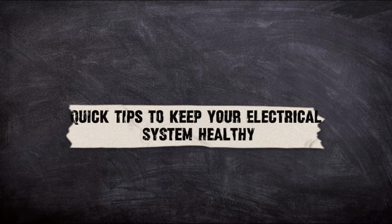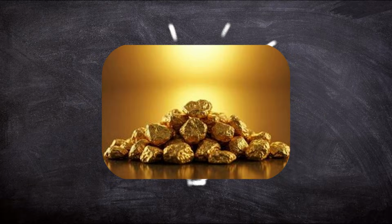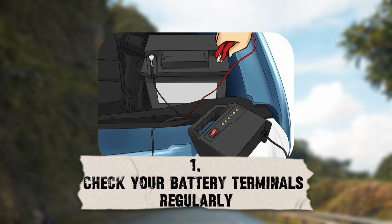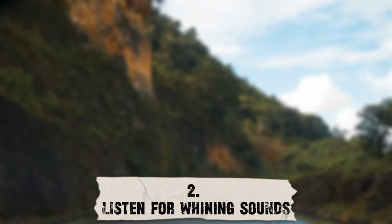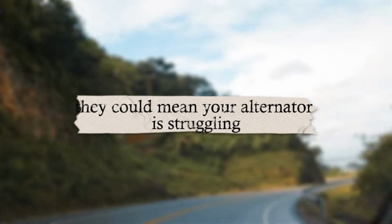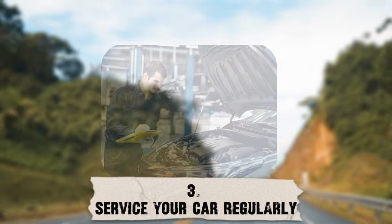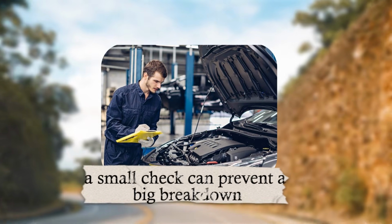Quick tips to keep your electrical system healthy. Before we wrap up, here are some golden nuggets. 1. Check your battery terminals regularly. Clean off corrosion. 2. Listen for whining sounds. They could mean your alternator is struggling. 3. Service your car regularly. A small check can prevent a big breakdown.